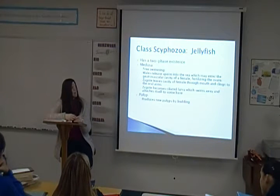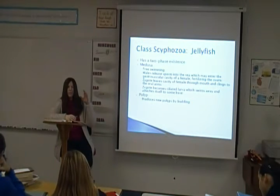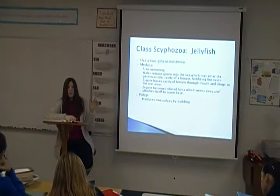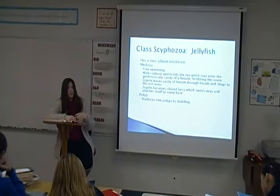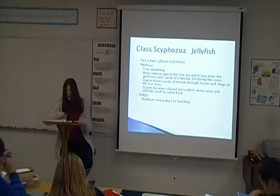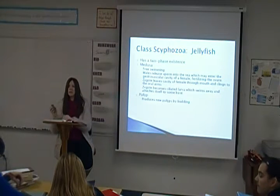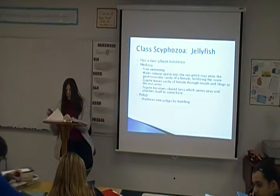months. So at this point in the polyp stage, remember we mentioned this earlier, when there was a two-stage existence, the medusa stage reproduces sexually, whereas the polyp stage reproduces asexually. So the polyp stage reproduces by budding. And this budding, as long as the conditions are favorable, it will bud and produce several new polyps.